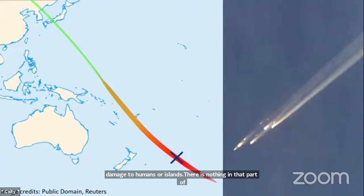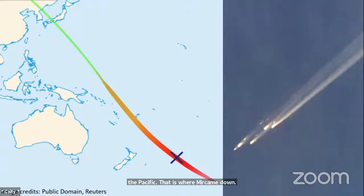I actually remember Taco Bell had said that they towed a giant target into the ocean and was going to give everybody in America a free taco if it hit the target. I don't know, actually, if we know where the target was. It did not. Was nowhere near where Mir came down.